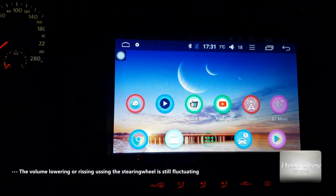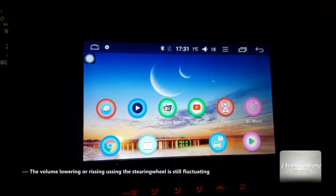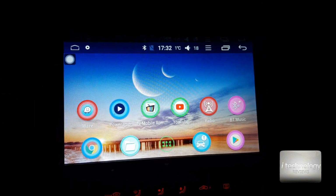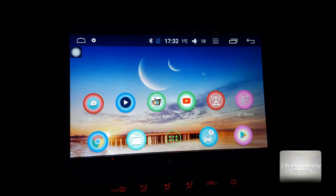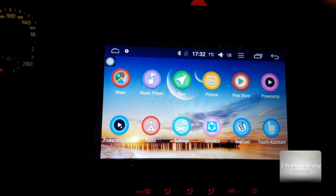The steering wheel button is the same. It's fluctuating the volume when you push it to high or to low, and it's not very rapid. You have to hold it, and I sense that it's more rapid than the previous firmware. I didn't measure the time with anything, so it's just my impression. It's the first impression. The icons are the same.